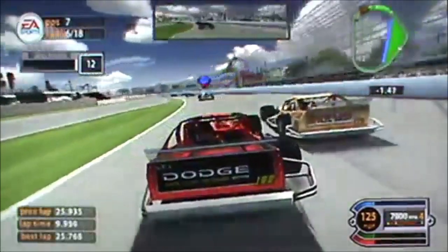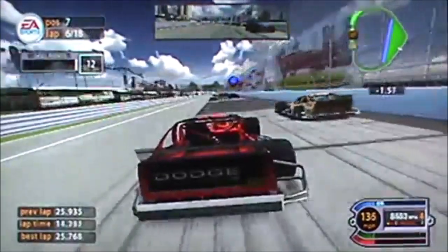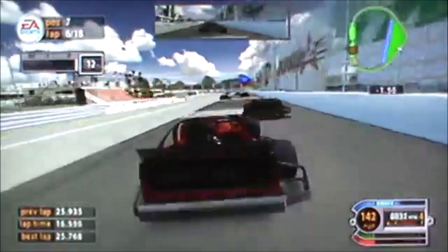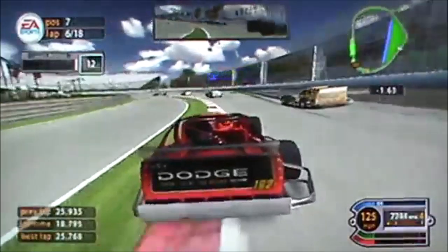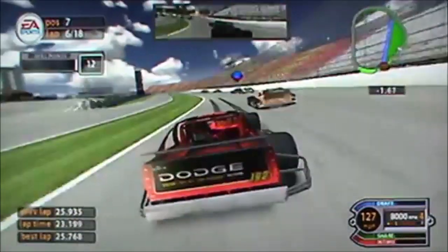Long turn 2, oh god. Help slapping this guy from outside here. Cleared us. Yeah, 2 there, and this is basically turn 3. That's all turn 3. This is all turn 3, I would say.